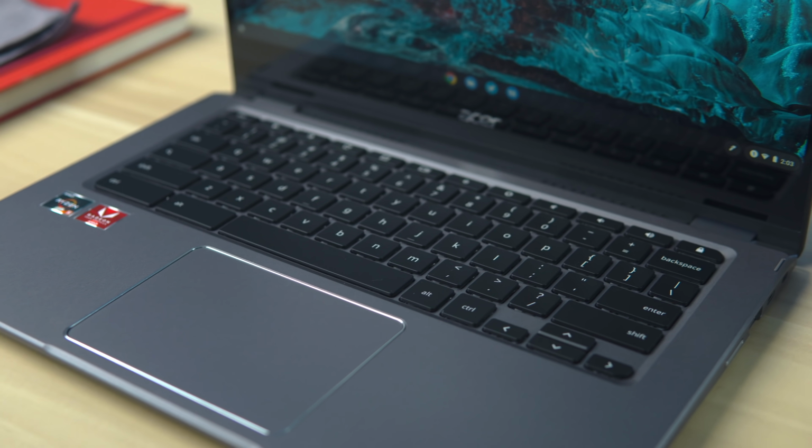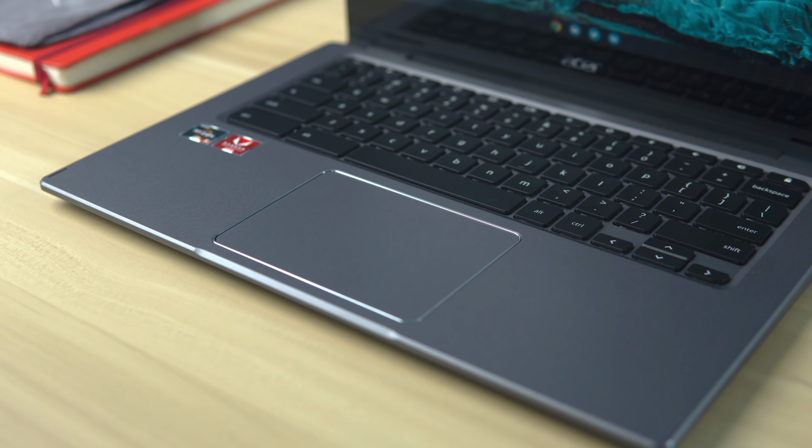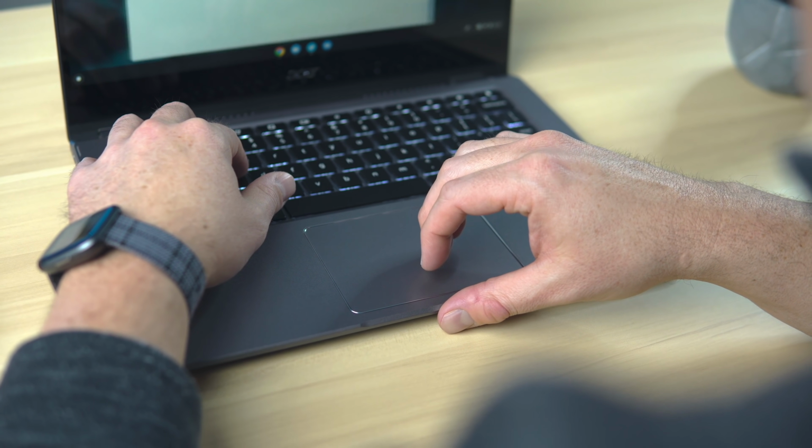I mentioned the trackpad is not glass, but it is Mylar or some sort of really good composite, so it's not floppy, it doesn't flex a whole lot, it has a good click on it. It's not glass, you can tell it's not Pixelbook Go, it's not Galaxy Chromebook, but it's good. It's good enough that when you're working on it, it doesn't feel cheap.